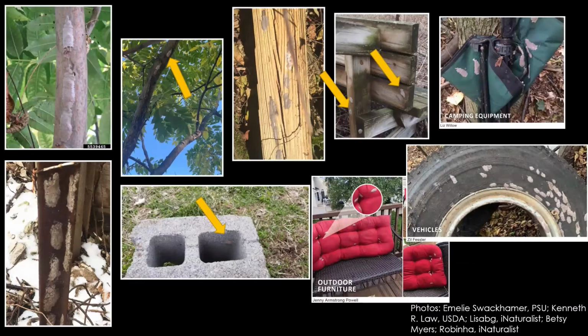Also, firewood is a big place you can see them. Cars, other vehicles, furniture outside, camping equipment, rusty metal, cinder blocks, cushions, pretty much anything that's outside and is a relatively flat surface, there's potential for them to lay their eggs on them. So if you're moving anything from an area with spotted lanternfly to an area without spotted lanternfly, or really anywhere else, it's worthwhile to just give it a quick check over to make sure that there are no egg masses on them, or in the summer, no nymphs or adults.